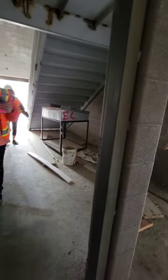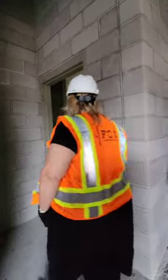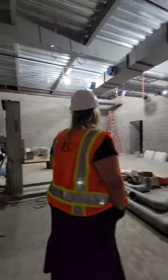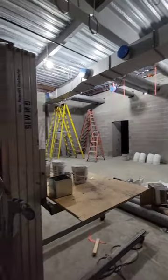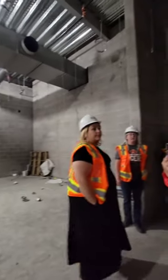More CMU block wrapping around. There'll be two drinking fountains right there. Okay. And we can peek in here if you want. I didn't want to go on those other sides earlier just because there's workers in here. But this is the women's locker room. There's lockers all along the wall in here. And through that doorway, there's bathrooms and showers. And this will all be open to ceiling too. A nice size.